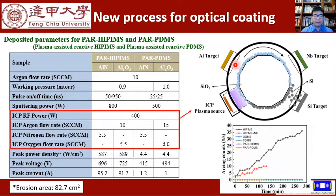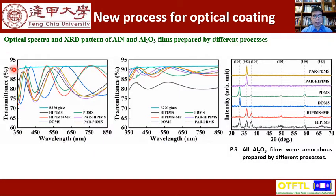The metallic film was sputtered from an aluminum target and oxidized or nitrided in the region of ICP plasma to avoid target poisoning. The arcing count of aluminum oxide film deposited by HiPIMS and the superimposed HiPIMS process increased with deposition time, and no arcing was observed in other processes. The transmittance spectra of aluminum nitride and aluminum oxide films prepared by different processes are shown in these two figures.